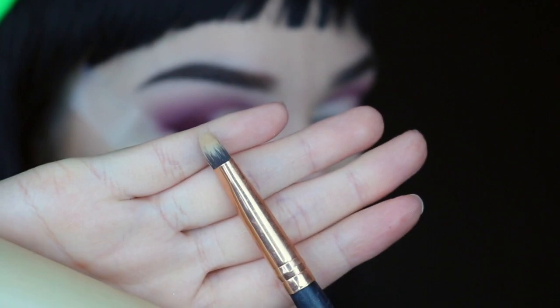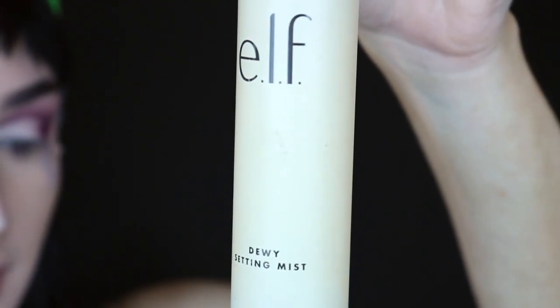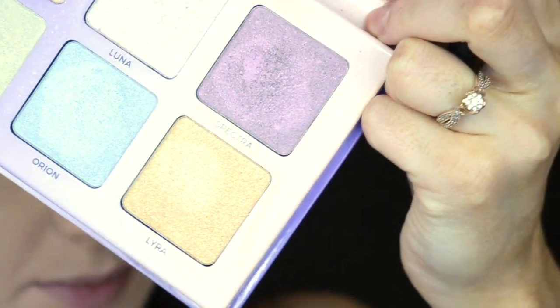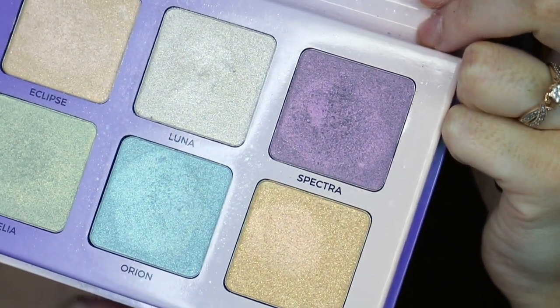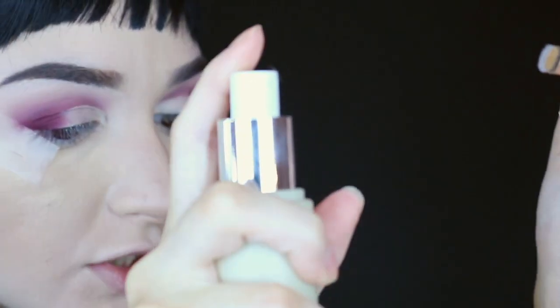I'm going to take this flat Morphe R42 brush, and I'm using the e.l.f. Dewy Setting Mist. I'm going to dip into, you guessed it, this purple color right here, Spectra, and I'm just going to wet my brush.